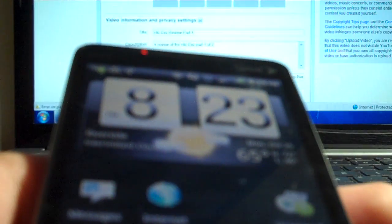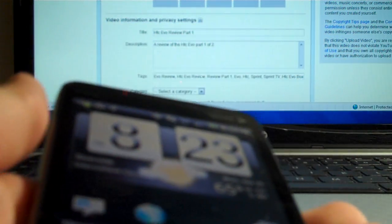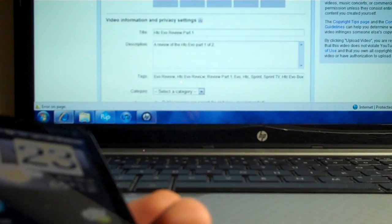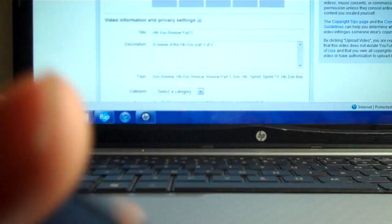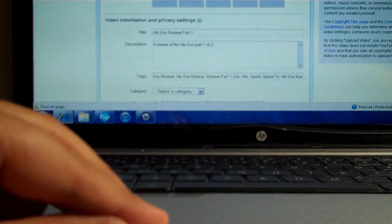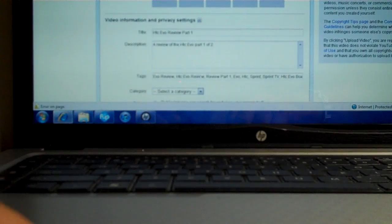So yeah, if you guys want me to review anything on this phone, I can review it. BlackBerry still works, like I said, no internet, no camera, so I don't think anyone cares for this. Anything on the computer I can show. Well, mostly anything. But, yeah.